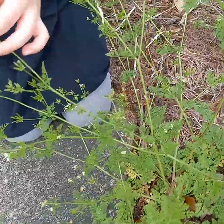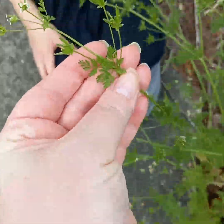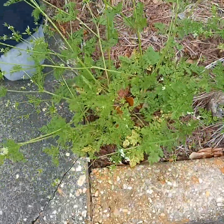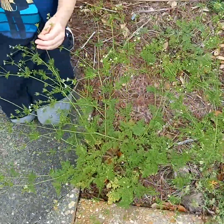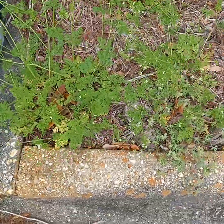But yeah, no, the leaves, check the leaves out. It's just like flat leaf parsley. And look at that, free herbs. So yeah, you can eat some of the leaves. No, that's a flower bloom, you goofball. Eat the leaves.